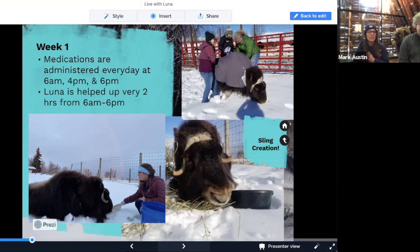In addition to being totally knocked out, like snoring and everything. But yeah, so she got her surgery, got her leg taken off, and she had a new stump.